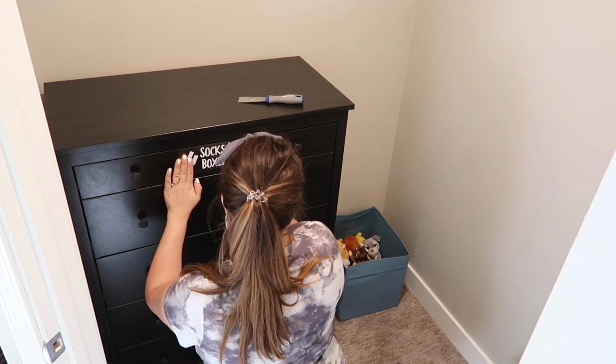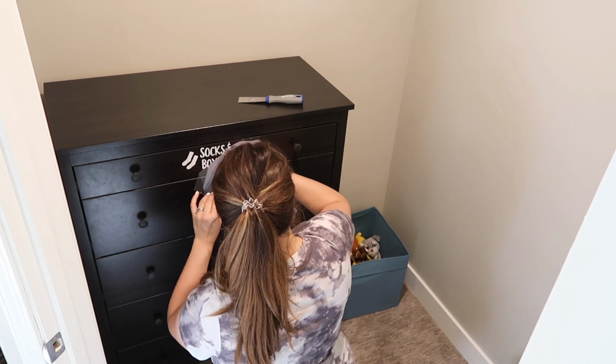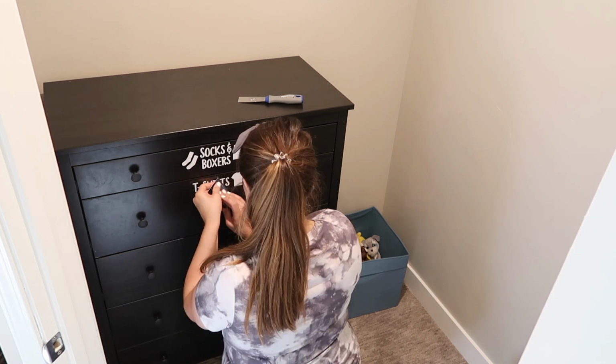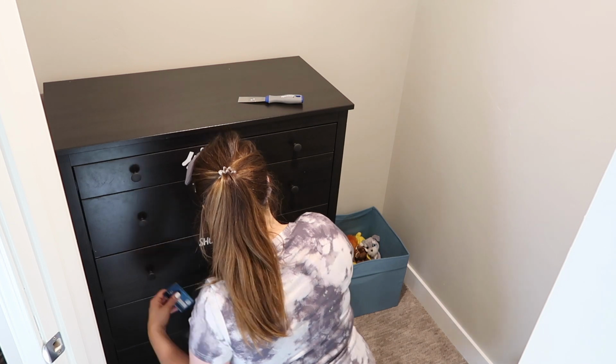Finally it was time to tackle the closet. Now their closet is not completely done. That's one of the things that we need to still get figured out. But for now, we have their dresser in there, and these are just some dresser labels that I had ordered. But just like everything else, I will make sure to link these labels down below for you guys.